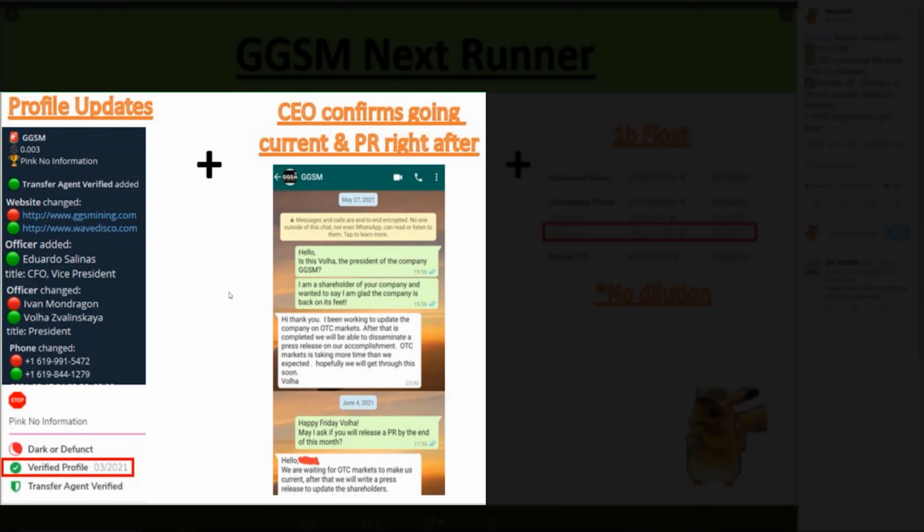Now right here you can see all of the updates that occurred in recent months. First, the profile updates: the transfer agent verified, the website changed, they added a new officer, they changed their phone number, and they also verified their profile back in March. More to that, we can see a conversation with the CEO of the company, asked if she can confirm that she is in fact the CEO, and she answered, "Hi, thank you, I've been working to update the company on OTC Markets. After that is completed, we will be able to disseminate a press release on our accomplishment. OTC Markets is taking more time than we expected. Hopefully we'll get through this soon." So right here we got a confirmation that she is in fact the CEO of the company.